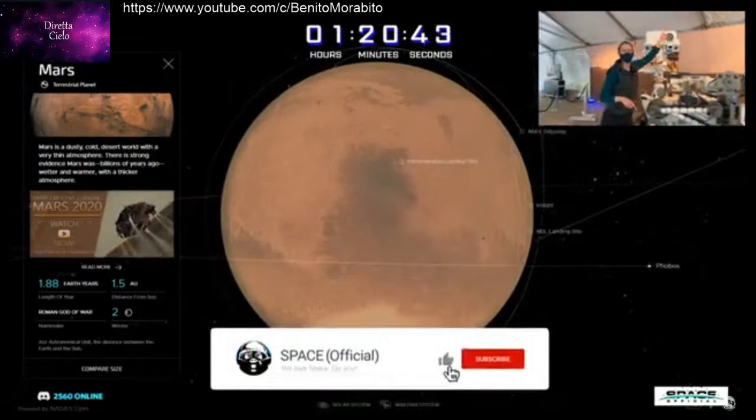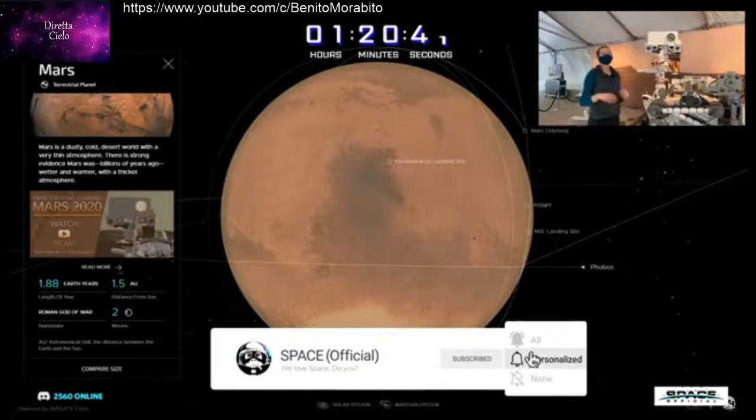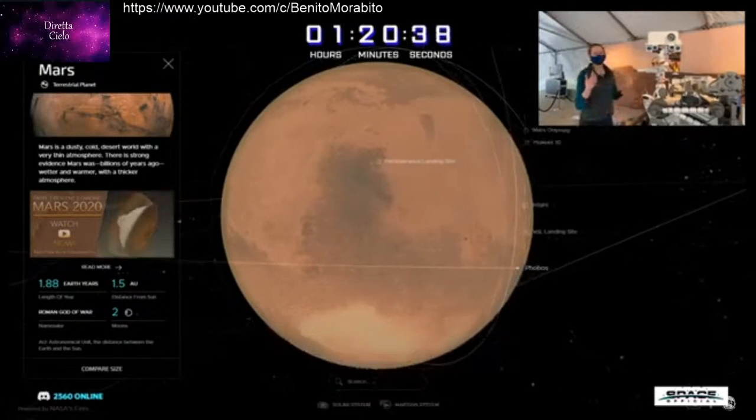The giant Cyclops eye that you see here is SuperCam. It has a microscopic imager. It has a couple of spectrometers.